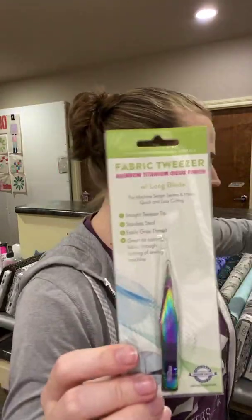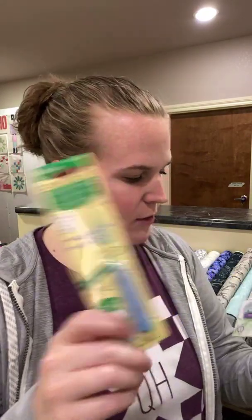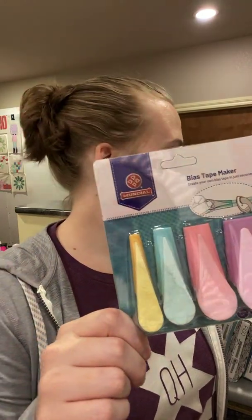Let's see, these are 1-inch hexagon papers, some fun tweezers, the disappearing markers. These are back in stock now. Thread Magic, a thread conditioner, if you're doing anything by hand, helps the thread not knot up. And what else? Oh, chalk refills, there's more tweezers. Bias tape makers, so this is a set that is finally back in stock.